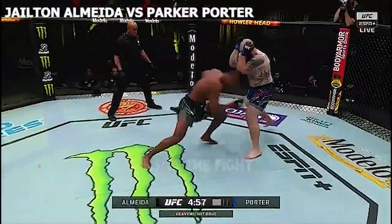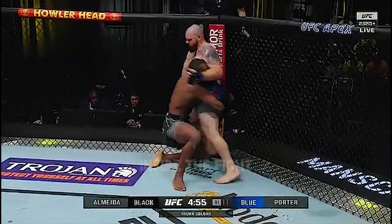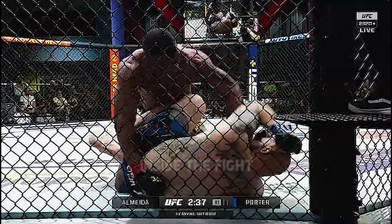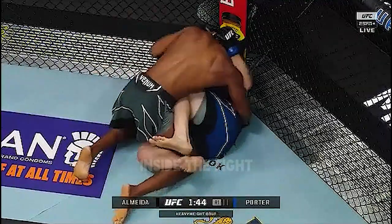He's in the blue trunks. Almeida with an immediate entry is in black. Oh, he got him. Oh, he got him. Wow. Big shots. I mean, he's blocking some of these. Almeida's fighter is holding on to that half bar.